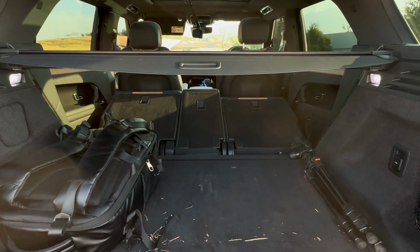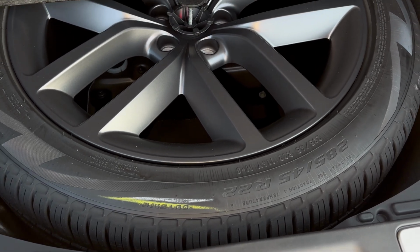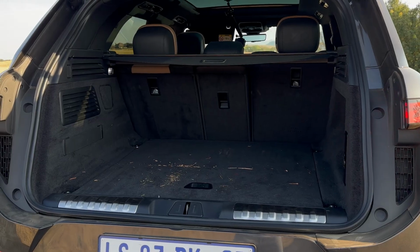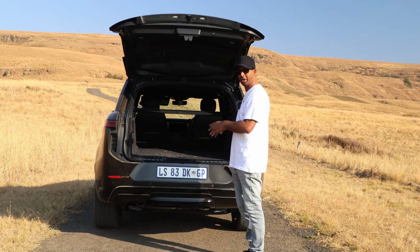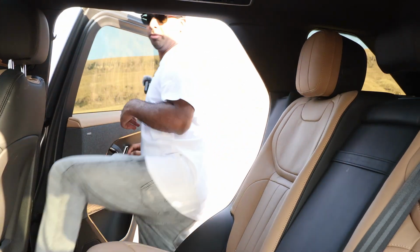You get a full-size spare tire, so thank you very much, Land Rover. And then you also can adjust your suspension or your ride height from here. And then you got some hooks, some storage, 12-volt socket. So quite a nice size boot, ideal for the family, and that's where the Range Rover plays its part, doesn't it?